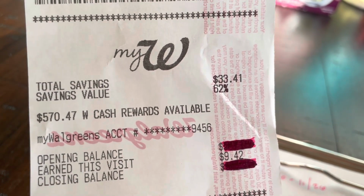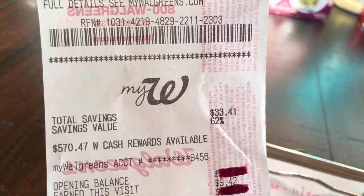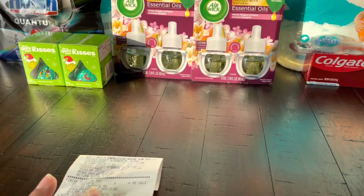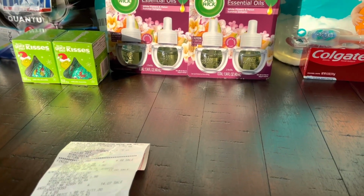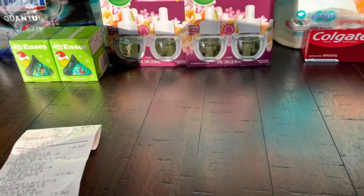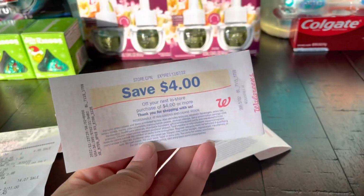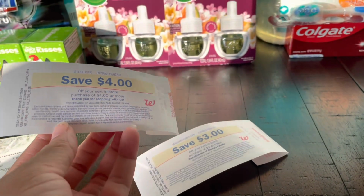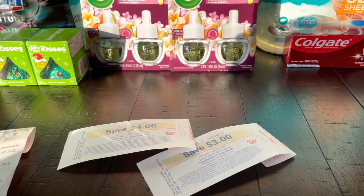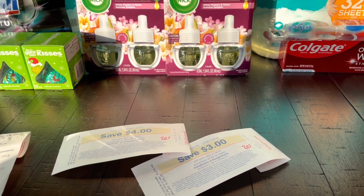And of course, this $9 is from my Paper Spin Booster. Get $9 when you spend $40. And then the 42 cents is from the Walgreens everyday points. So $21.10 after receiving back that Walgreens cash rewards. Then I got back my $3 for the Angel Soft, along with my $4 store coupon for the Colgate. So that's a total of $7 in rewards. So $21.10 minus the $7 in rewards that I got back brought my total down to $14.10.